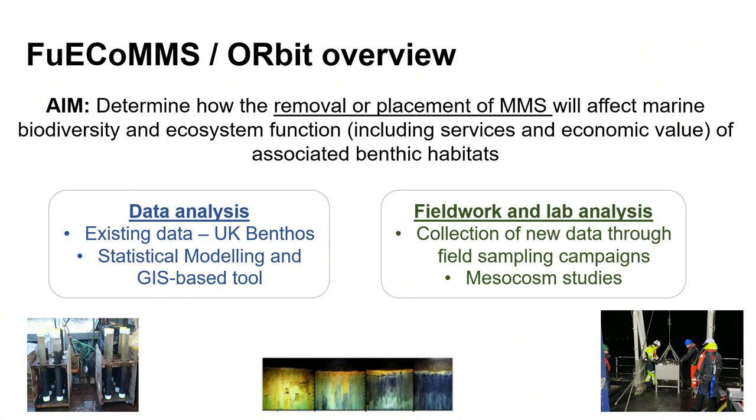And this is one of the challenges of working with industry data. Often it's being collected for survey purposes and not for scientific methodologies or for scientific questions in mind.